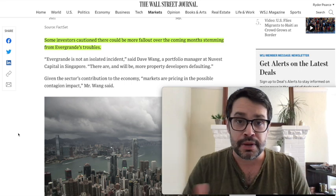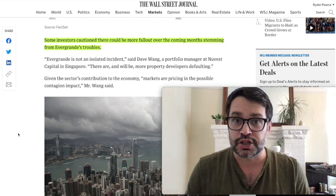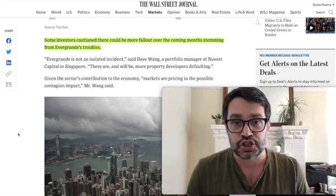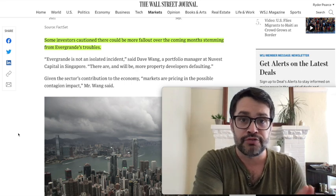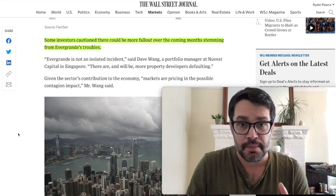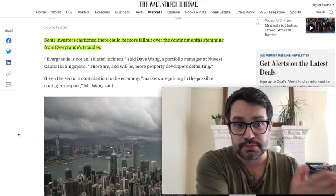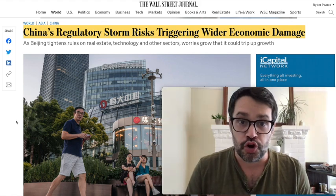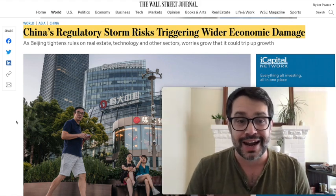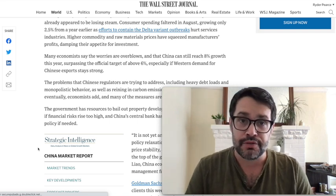And that may happen. Evergrande is related to the pandemic. A significant number of construction projects halted across China, delaying revenue for the group and putting Evergrande in a tough financial position because they still have to pay back their investors, and no one really wants to take over half-finished projects. And here's a headline from the Wall Street Journal today: China's regulatory storm risks triggering wider economic damage. And again, this will not be isolated to China. It will have a global impact.